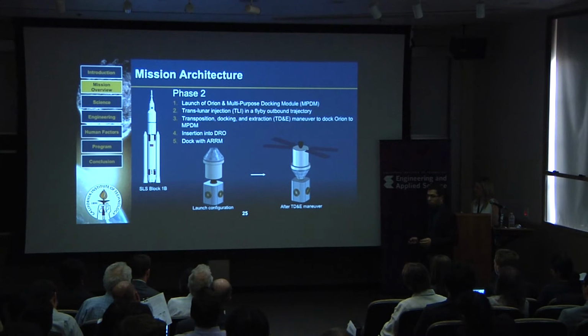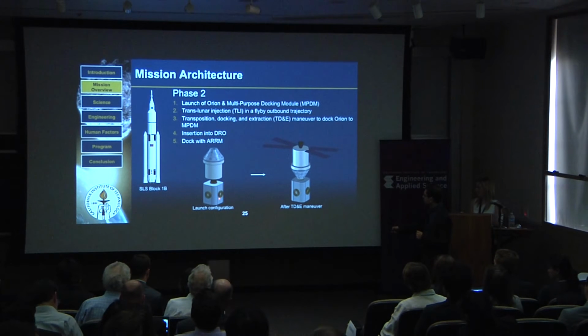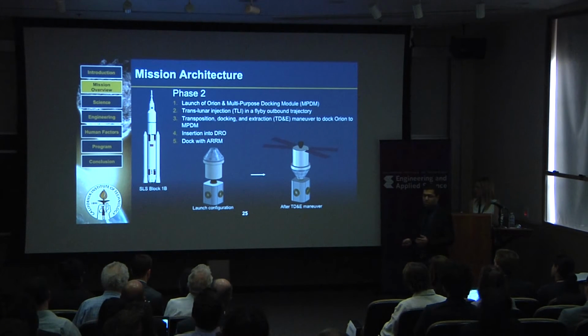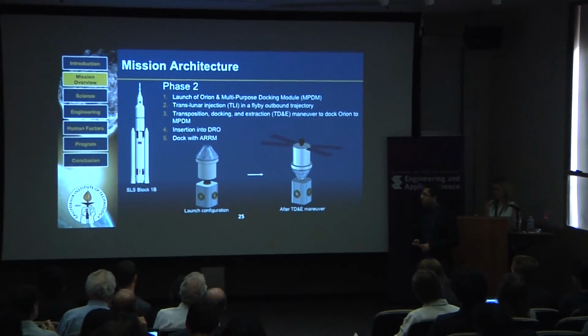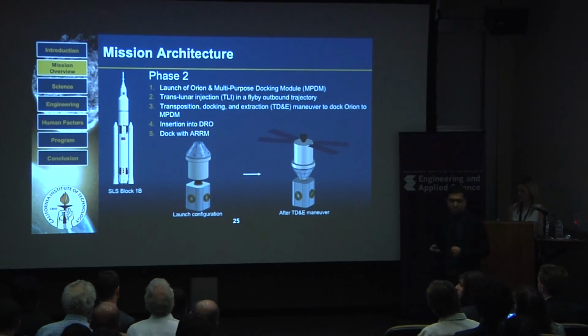elliptical parking orbit around the Earth for a final system check before having the final burn towards the moon. Once the burn is performed, we can do a transposition, docking and extraction maneuver to dock the service module to the docking module. And this is a maneuver that's been already performed during the Apollo program multiple times successfully, so we don't see any problem with that. Finally, the modules are inserted into a DRO. With the final system check, we can perform a docking with ARS.